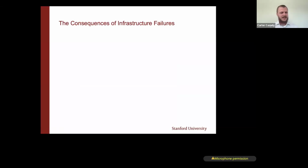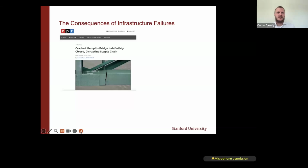This next slide talks a little bit about what the consequences are of infrastructure failures. There have been a number of different examples of assets that have failed in the US, whether it's the Minnesota bridge collapse a number of years ago, or even more recent events. We had a fire in Pennsylvania under an overpass that collapsed part of the overpass. So once critical infrastructure failures occur, that's when infrastructure maintenance becomes more salient.